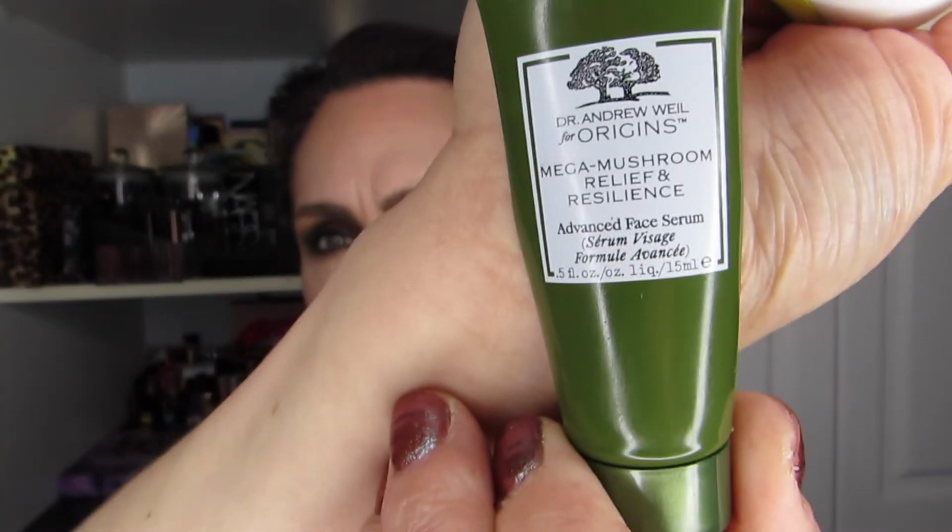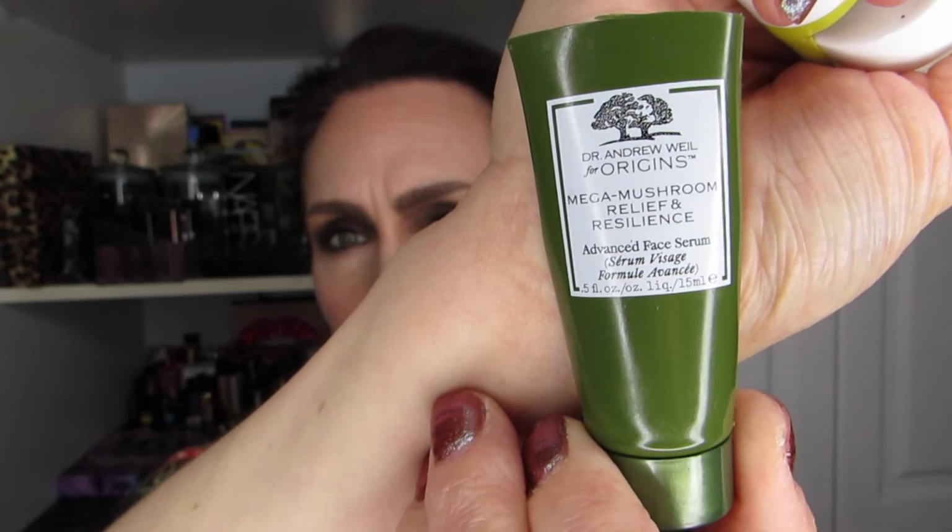I have a group of 5 products from Origins to talk about. Let's go from smallest to biggest, though it's not smallest to biggest for impact. The first one, and you can see that I really finished them, was the Advanced Face Serum. Something that I was using in the morning for the most part, because I do tend to have night serums, although I did use it a couple of times at night.